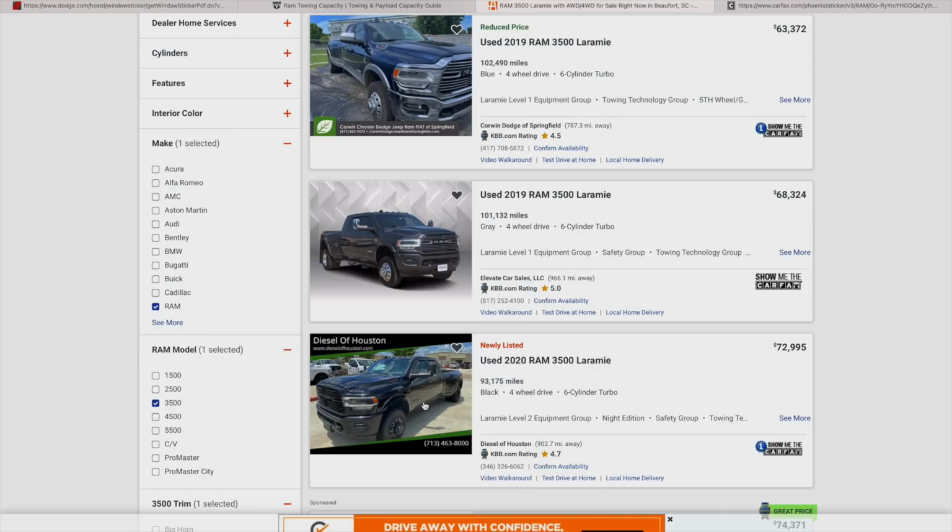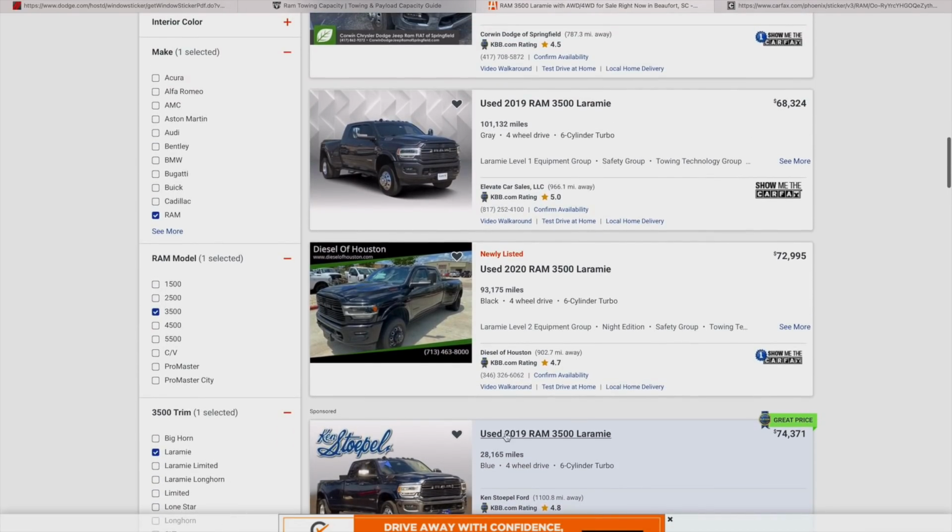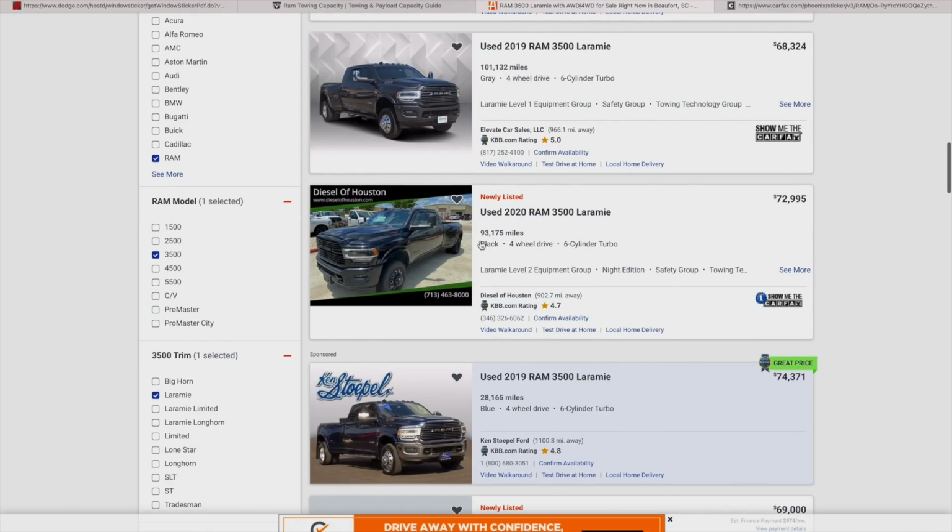This is a different truck too. I'm sorry. This was a black one. The gray one up top, I think there was a gray one that we looked at, but it has 93,000 and they want $73,000 for it. So I don't know. You tell me in the comment section what you guys think. I think that if I were in the market, I would probably wait until the chip shortage kind of goes away.